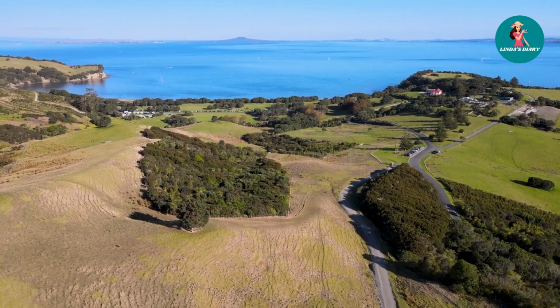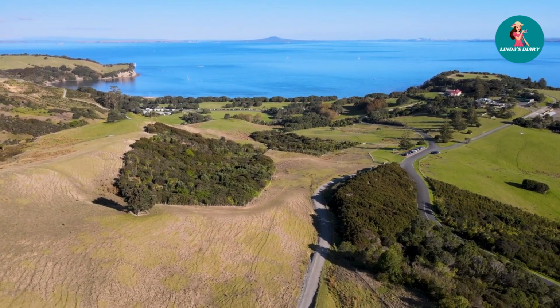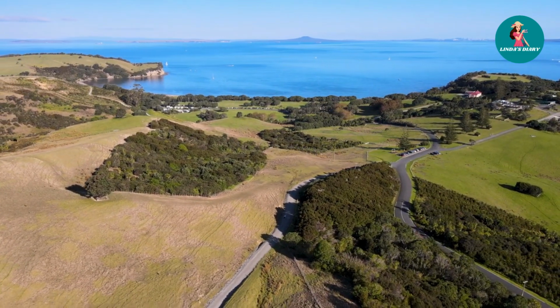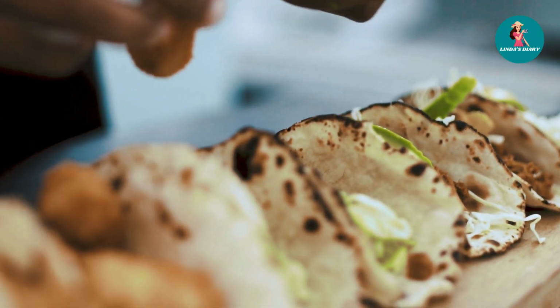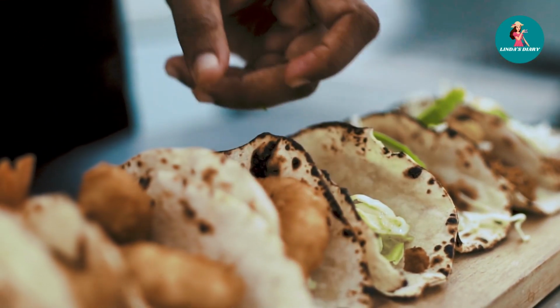Tip number 6, drive on the left-hand side of the road. This might take some getting used to if you aren't used to driving on the left-hand side of the road. Be sure to practice before you hit the open road.